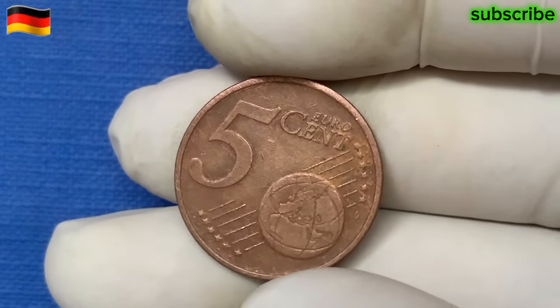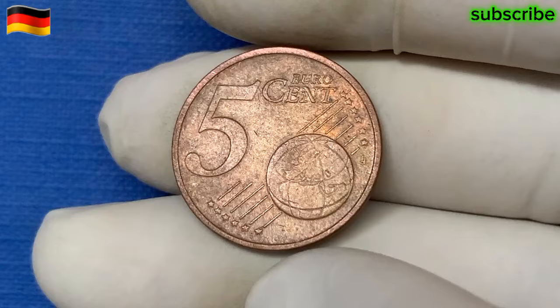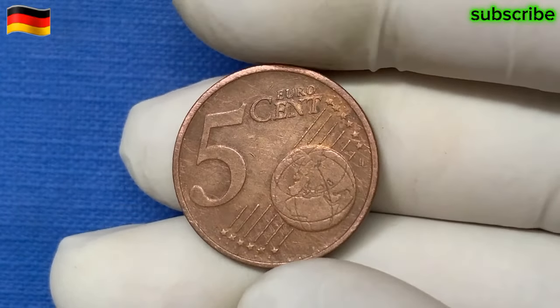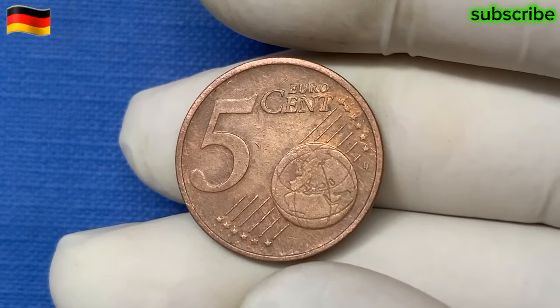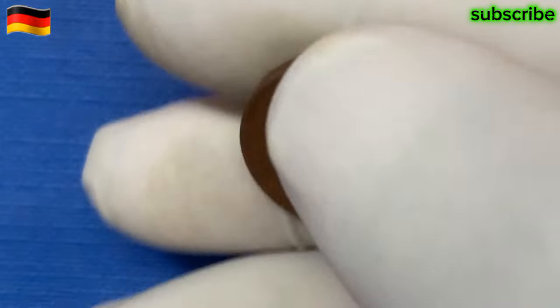It just goes to show how fascinating the world of coin collecting can be, turning everyday objects into valuable treasures. If you ever come across a 2005 5-euro-cent coin, make sure to examine it closely and consider getting it appraised by a professional. It might be more valuable than you imagined.